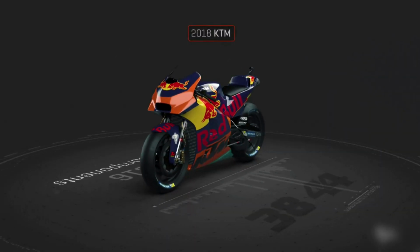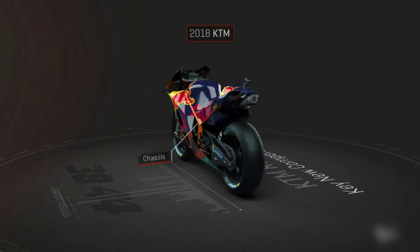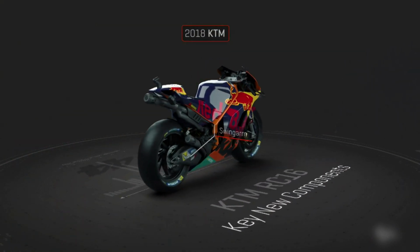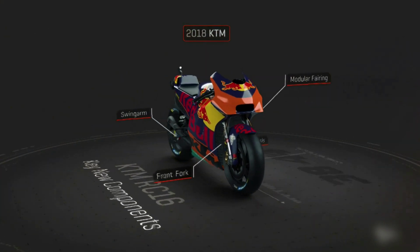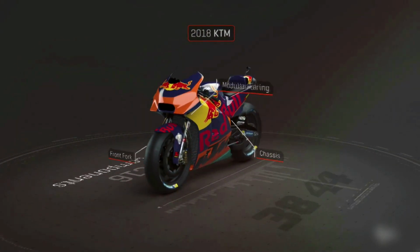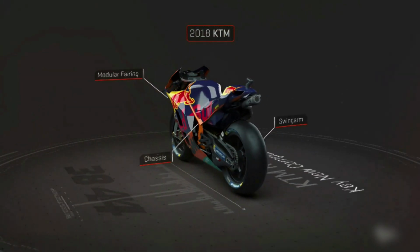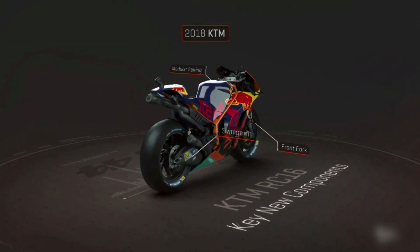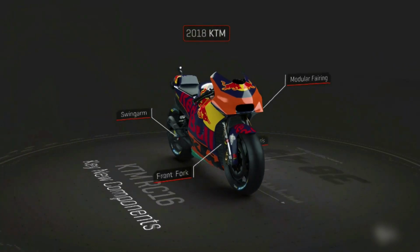And finally, we look at KTM, the only team running a tubular steel frame chassis. For this season, the Austrian manufacturer's main changes include an updated swing arm and improved front suspension from in-house supplier WP. Their fairing looks significantly different to their competitors, however, but it'll be very exciting over the course of this year to see if they can move up the 2018 grid. Time will tell, but it'll be very exciting.